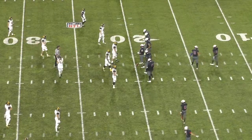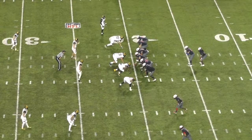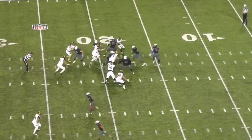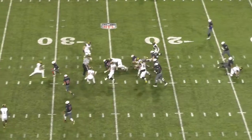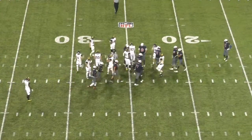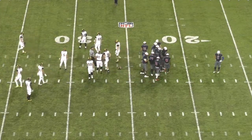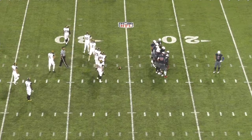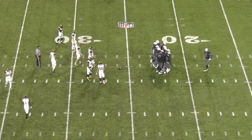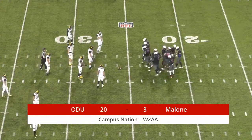And Malone just dodges the bullet. We've got 3 receivers to the left, and Iacusi is in the pistol and gives it off to number 22, Xavier Garland, a redshirt freshman running back. He's a big kid, too, 200 pounds. Hit the hole nicely there. Up front, they made a nice hole. Yeah, he squirts through for 6 yards.